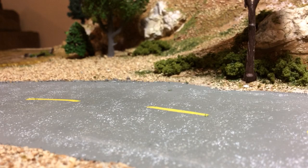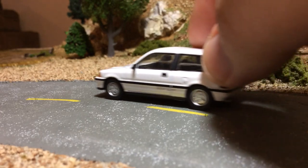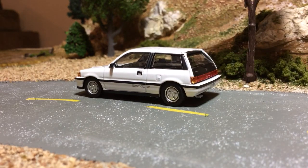So I got 3 left. I guess I'll show this one here. This is, I don't know what year, but I think it's a 2nd generation, maybe a 3rd generation, but I think it's a 2nd gen Honda Civic hatch. This is another car that's really tough to find.